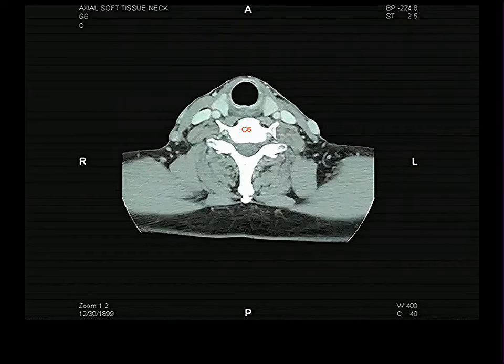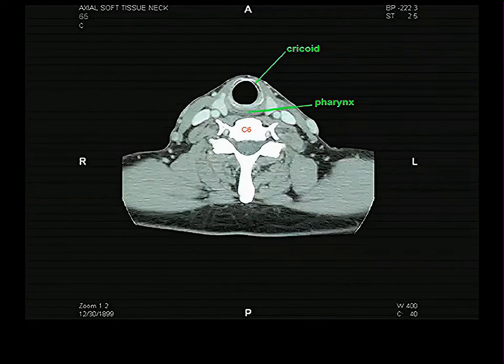Go up higher, higher, zap. The back wall of the trachea is not concave anymore. That's because this is not the trachea anymore. When that back wall becomes rounded, you have reached the cricoid cartilage. And this person's cricoid cartilage is partially calcified, so we can see it.